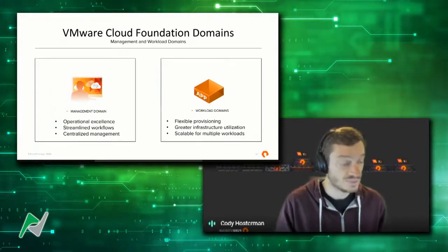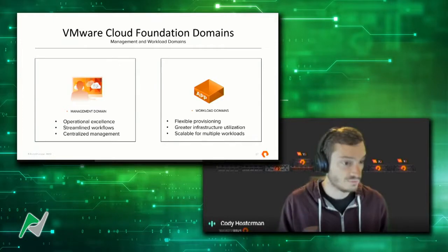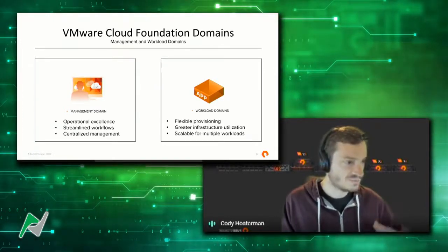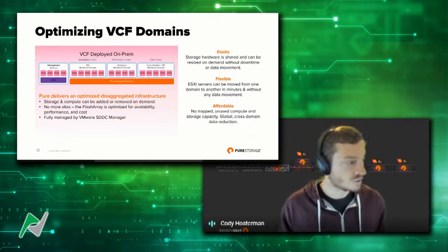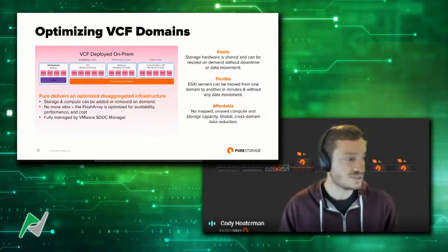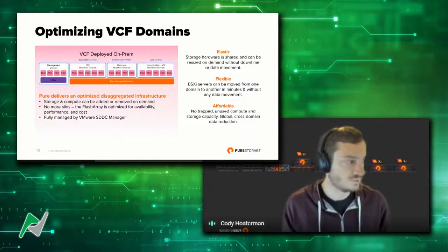And with SDDC Manager, it deploys your management infrastructure of your average VMware environment. So a management vCenter, NSX configurations, the vRealize suite optionally, and a few other tools that come in the VMware ecosystem. And that initial deployment that is managed by and deployed via SDDC Manager is called the management domain, a small cluster that runs those management virtual machines.